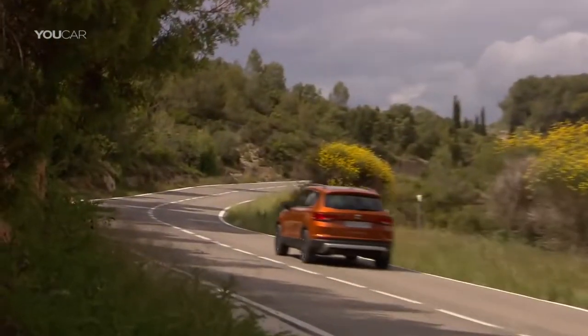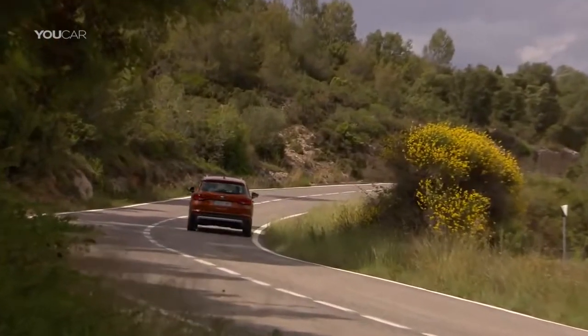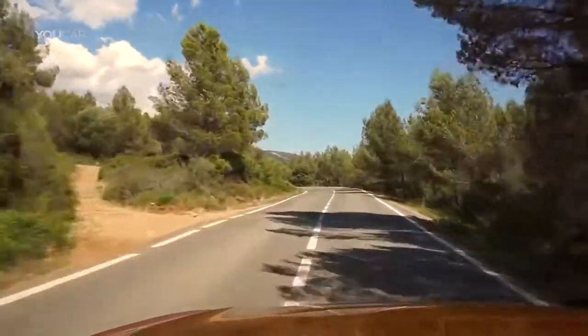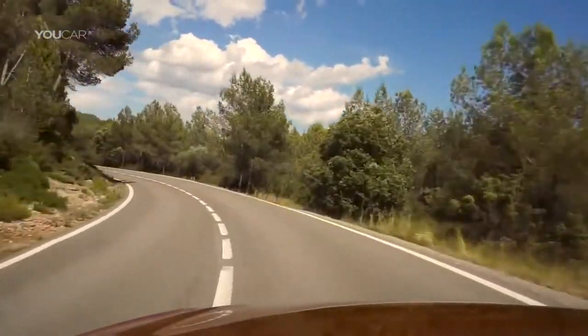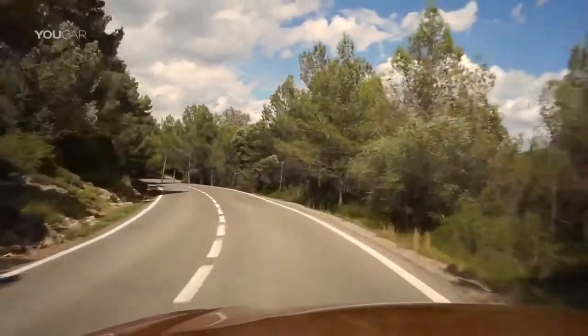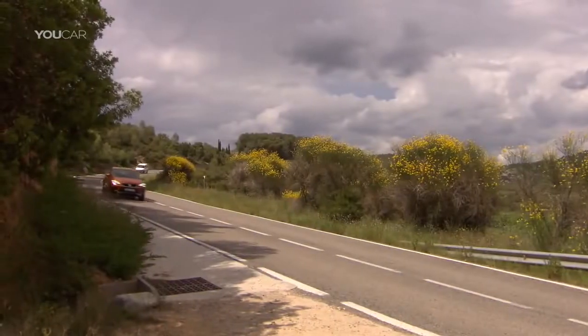The sporty impression of the Ateca also applies to its drive. Our test car is well powered with its 190 horsepower diesel engine. There is no ride discomfort at all, even at higher speeds. This is due to a very well-tuned chassis and direct steering.